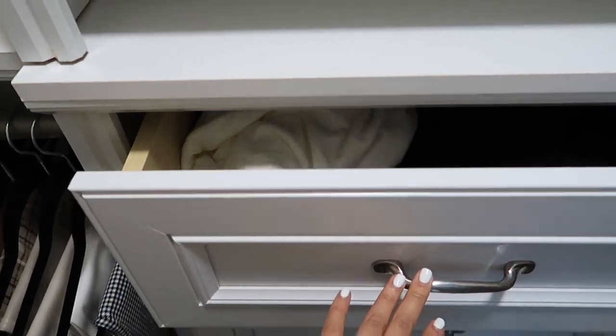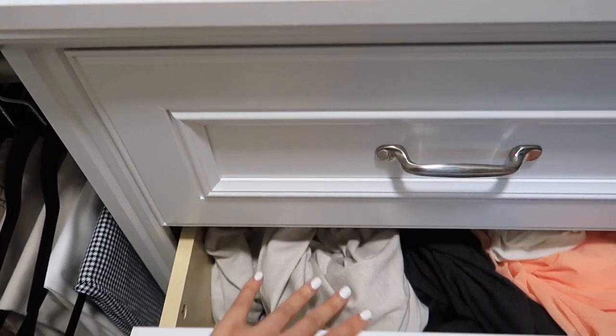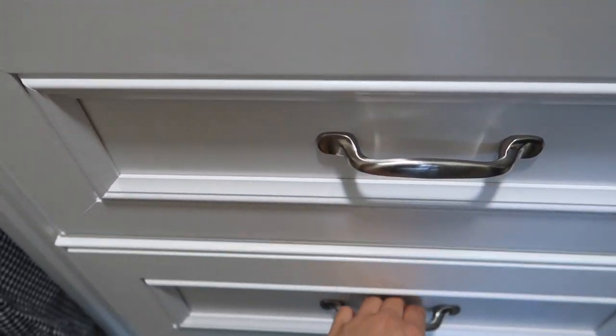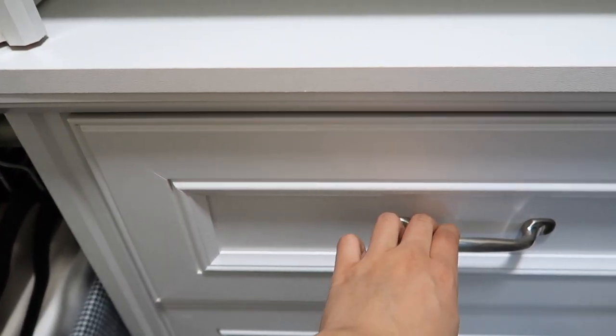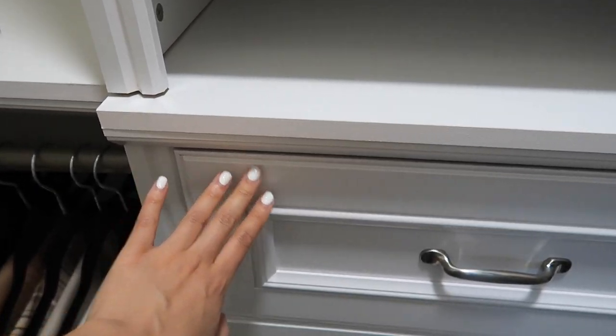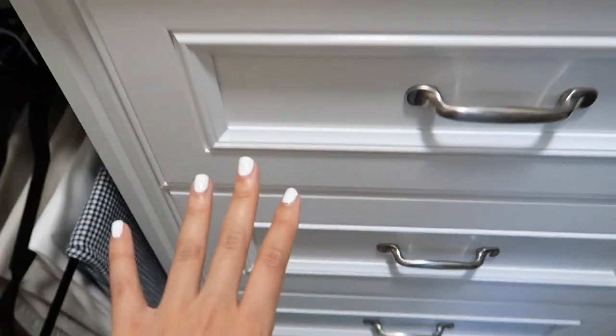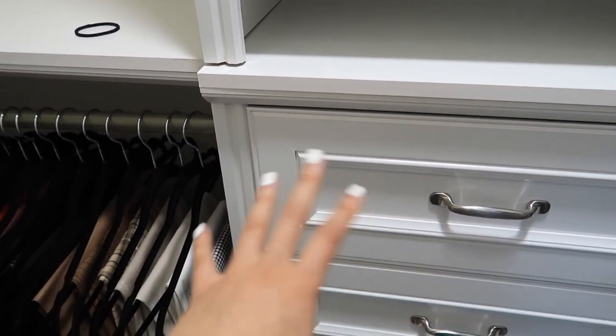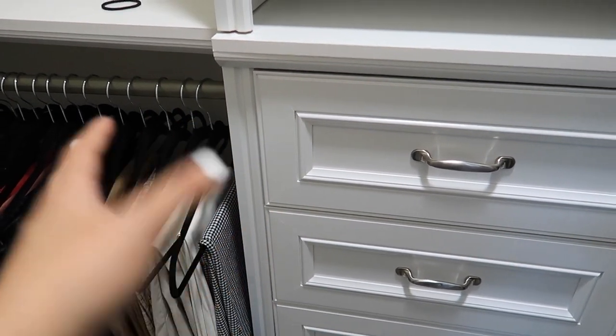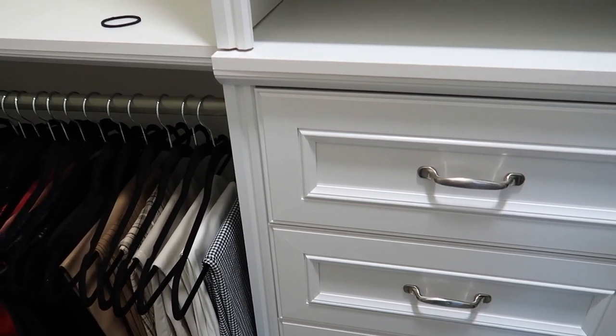These drawers right here were already decluttered, so I don't really have to organize them. This one has nothing in it because that's where all my bathing suits were. But yeah, I'm not really gonna mess with these drawers because they're fine. They don't need to be super aesthetically looking because number one, they're closed, and number two, they're decluttered, and that's really all I need for those.